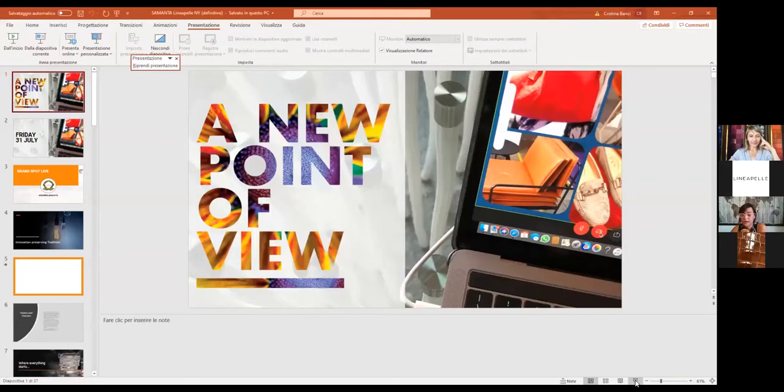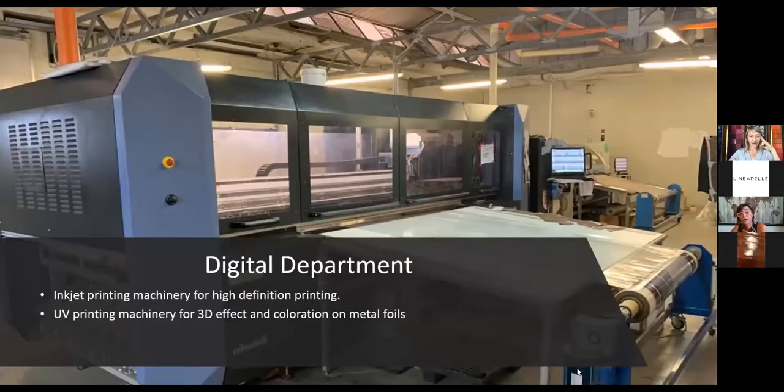So we're gonna show you more. Of course. And let me go back to the presentation. After the hand tipping, we have other techniques to be applied to the skins. And again, in this case, we have all machinery inside the facility. It means that we do not contract outside the work of digital imprinting, but we have the machinery to print digitally by ourselves. We have two different techniques. We have inkjet printing and we have UV printing machinery. They can be used in combination or they can be used alone, and they produce different effects on leather.